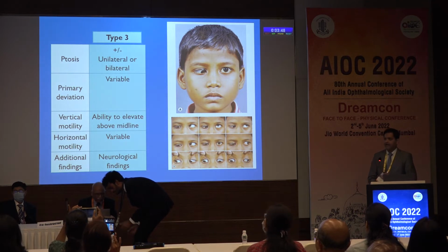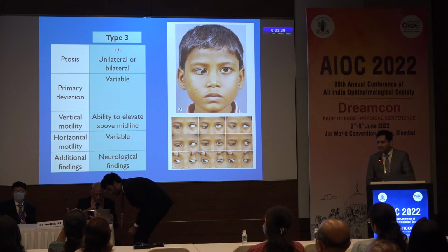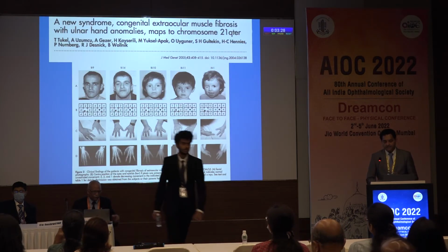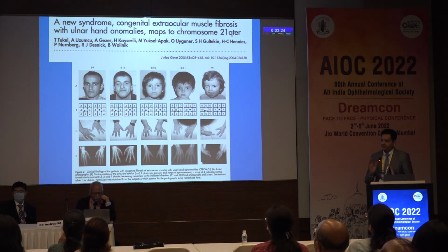Type 3 is generally unilateral. They can have an associated horizontal deviation. It can mimic MED. It is possible with horizontal deviation. So you must differentiate. Sometimes a genetic test may be required to really prove or disprove it. And always observation is very important.